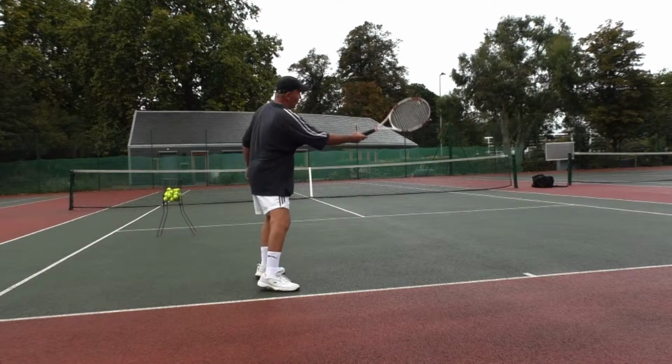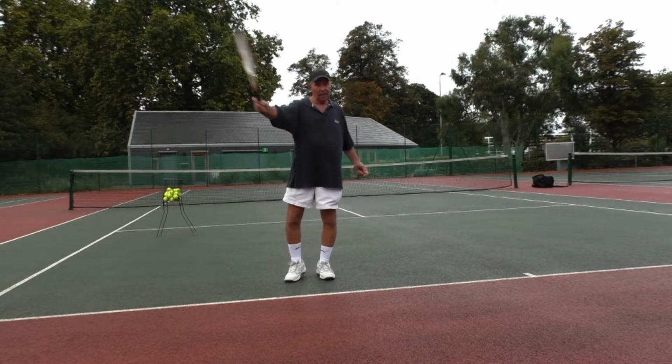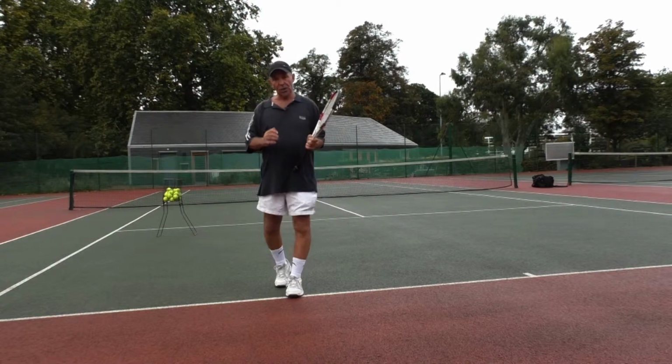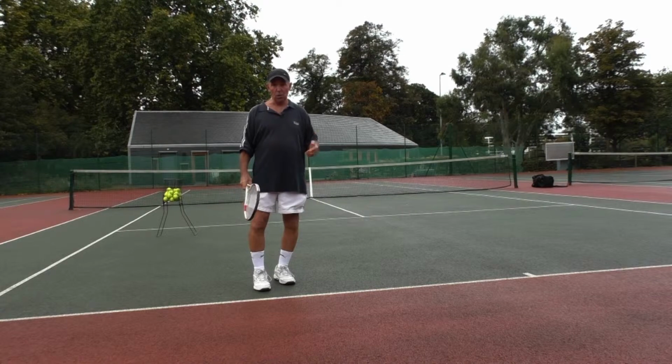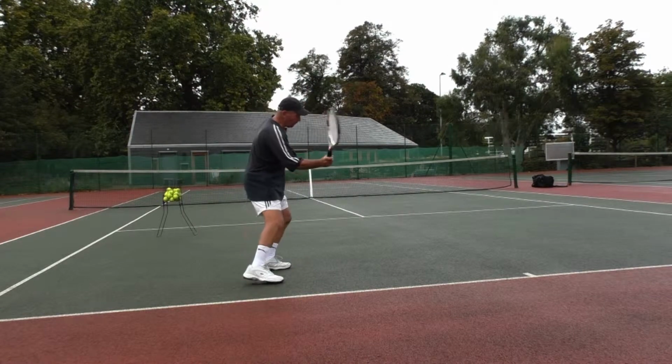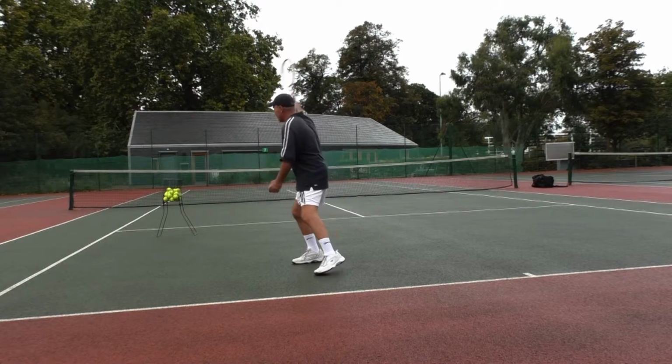You can see the racket turn, but don't try and turn or think of turning. If you do, you'll turn too much. You'll turn across the line of the ball, not hit through the ball, and lose penetration and control. No, just swing from low to high, and the topspin happens completely automatically and naturally.